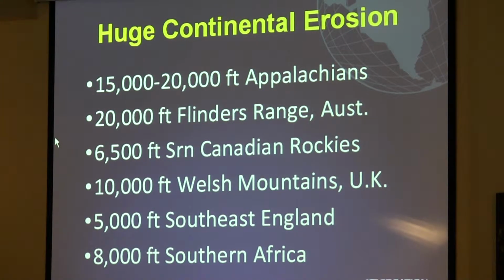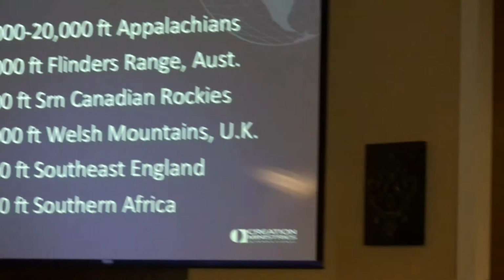20,000 feet in the Flinders Range in south central Australia. 6,500 feet in the southern Canadian Rockies. 10,000 feet the Welsh Mountains of the United Kingdom. 5,000 feet southeast England, 8,000 feet of southern Africa. And these are just a few of them. We've had huge continental erosion, exactly what you expect as the mountains and the continents are rising up out of the floodwaters.